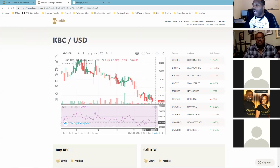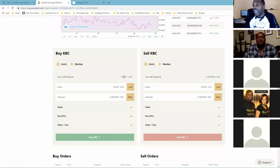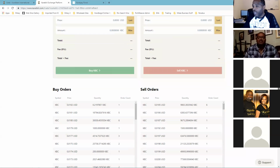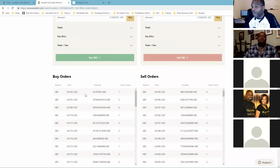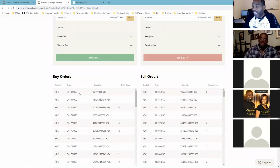So what I do is, right now, I know it's getting close to that. I would probably put a buy order in right now. So I would come over here. I would have my USD. So let's just say I had $50 over here, okay? I'm going to come down here and look at these actual buy orders. Let's see. So right now we got some at 182, 181, 180, 179. Right now it's at 182. That's your first order.